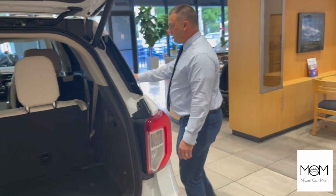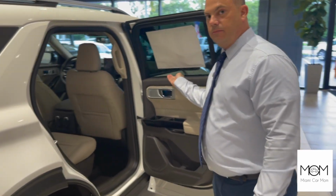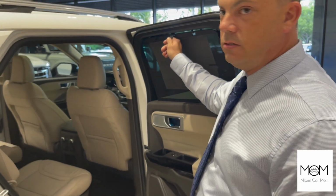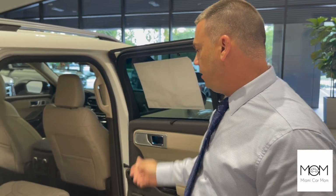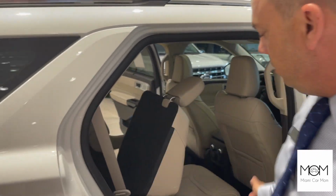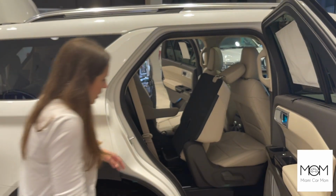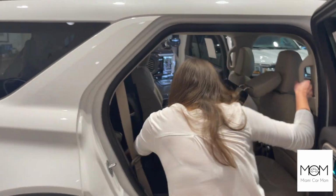The other thing that we're going to talk about is the entrance of the vehicle. On the Platinum, you're going to have this sunshade, which is great for babies. The other thing is, like what we were talking about, you push the button and you're able to slide this forward to be able to access the rear. And if you see, I'll get in like I did on the Aviator. Still super easy.